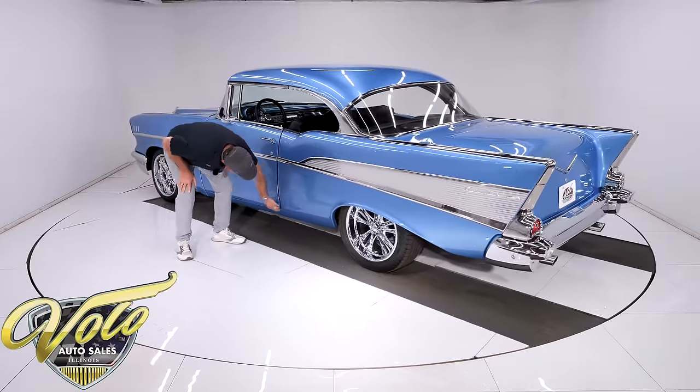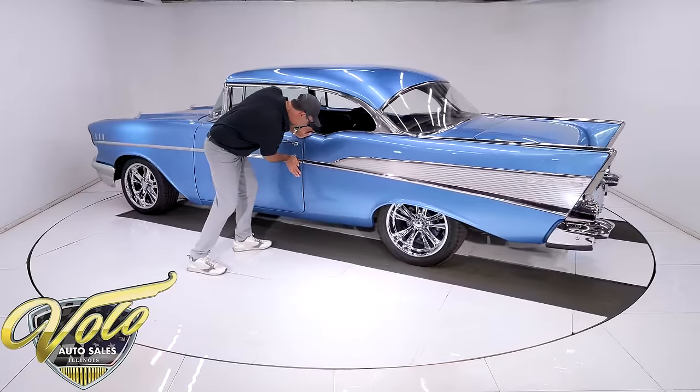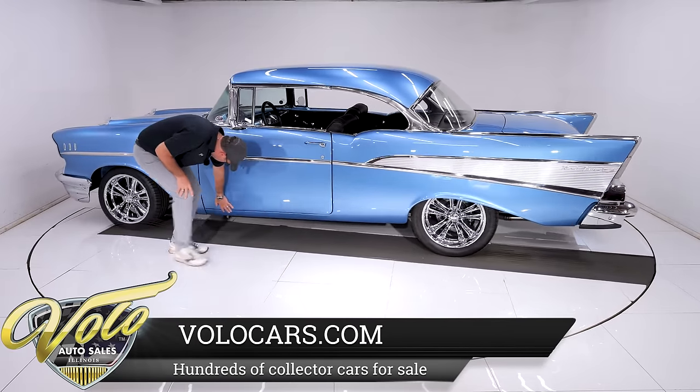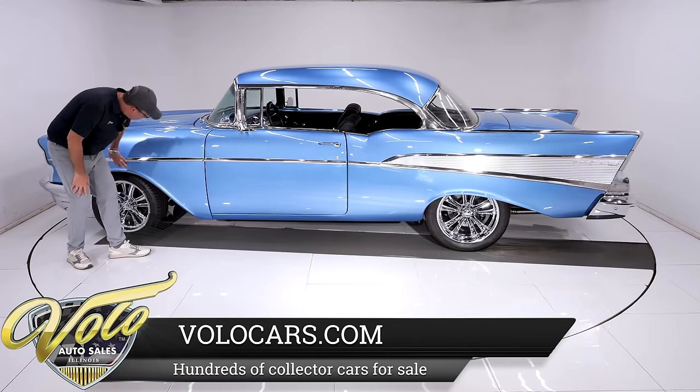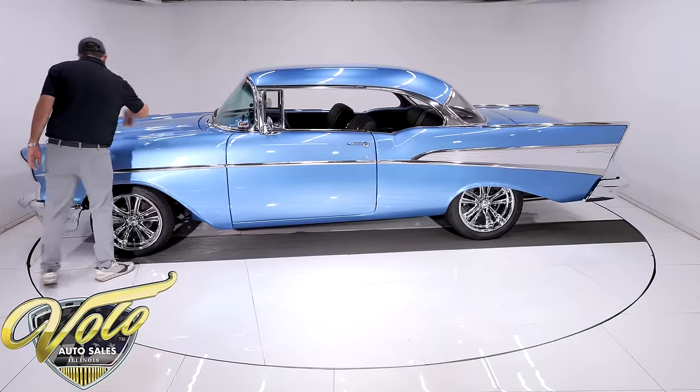This lines up real nice. Door sticks out a little bit. Maybe that can be adjusted in. Yeah, it looks like it can adjust the latch a little bit. It's all smooth down here. No rust, no bubbles, no damage. And the car is straight. This all lines up very nicely.